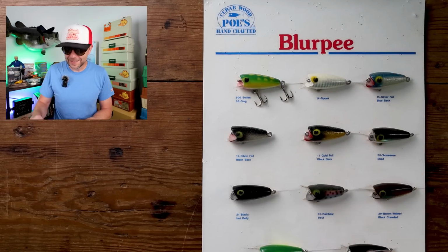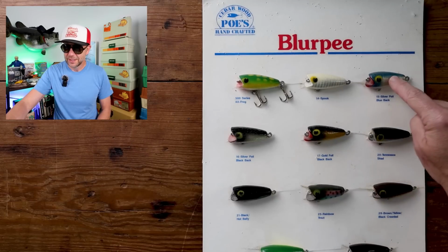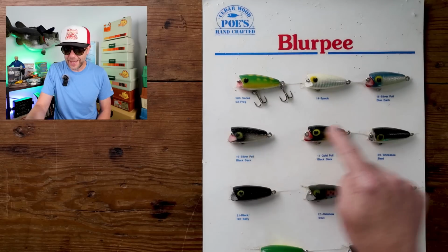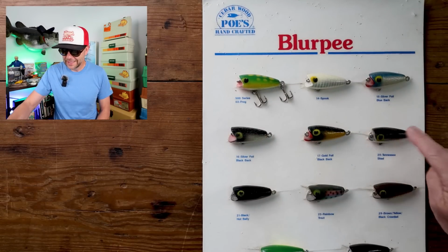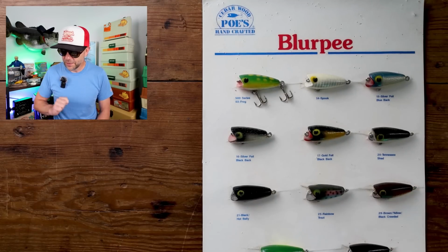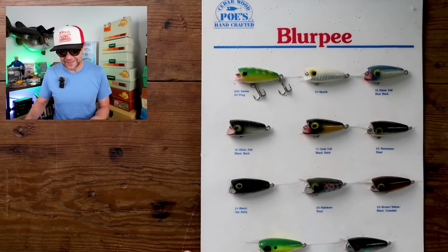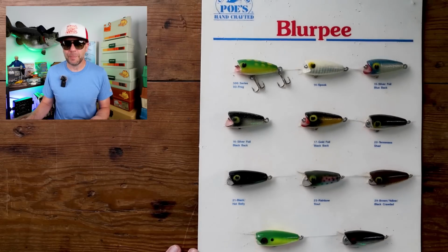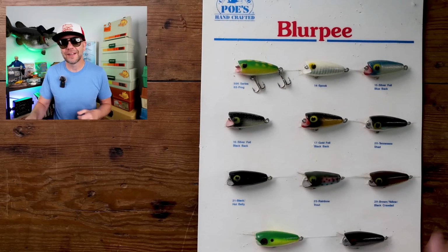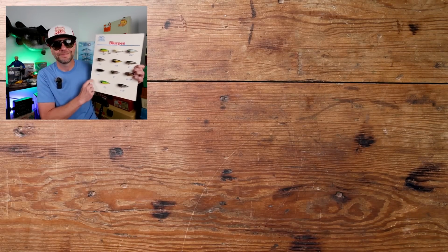It comes in some really classic Pose colors that you're probably familiar with if you know any of the old RC1 and RC3 baits, like the silver foil, the spook, silver foil, the blackback, the gold foil, Tennessee shad, the old black with a hot belly, and of course the brown, yellow, black crawdad. So a great looking display. Honestly, I probably wouldn't rip this thing open. There's probably cheaper ways to get some Blurpees if you want to fish them. But this would look pretty glorious up in your own little Retro Bassin studio.